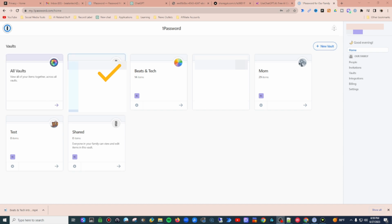So for me, I have one main account, which was the private account, and that was stuff that was migrated from another account that I had. Another one was I got a Beats and Tech vault, which is just stuff related to Beats and Tech. I have one for my job, and I have one for my mom, and I have a test one that I'll probably just show just the bare bones setup of this. And then a shared one, that's another feature that they have.